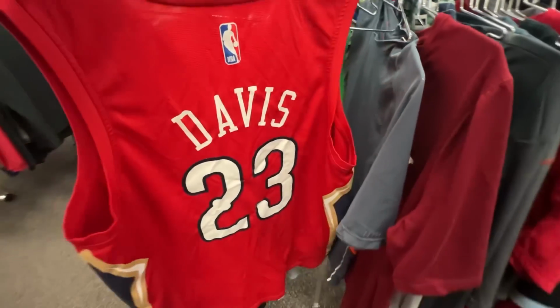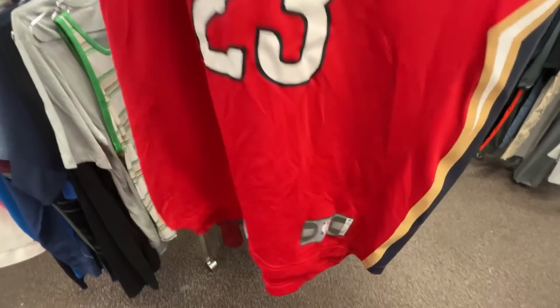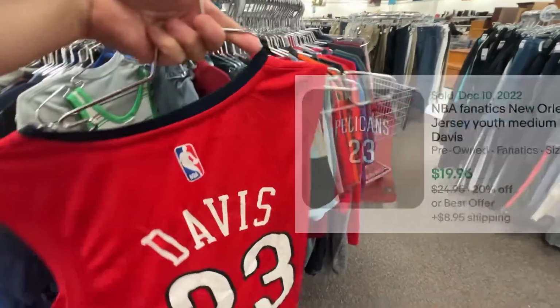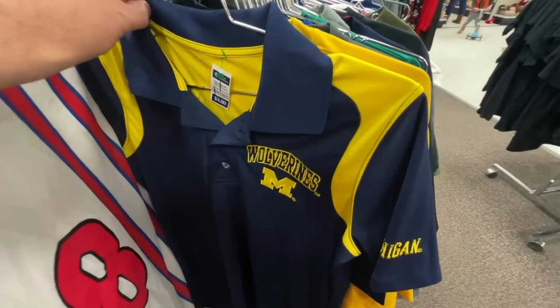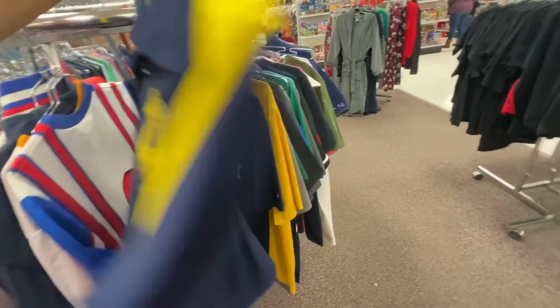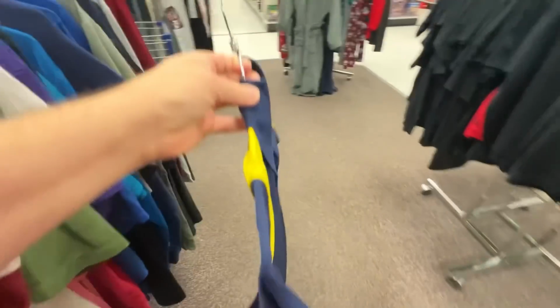This is an Anthony Davis. He's having a great season, not for the Pelicans, unfortunately, but for the Los Angeles Lakers. Still, at $5, I should, at the minimum, be able to get about 15, but I think I might get 20 to 25 plus shipping on that. Michigan Wolverines at $3. They're in the college football playoffs right now. I'm going to pick that up. I think I can get like 12 plus on that.